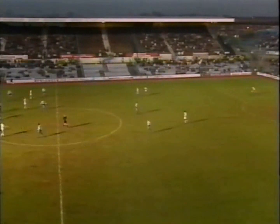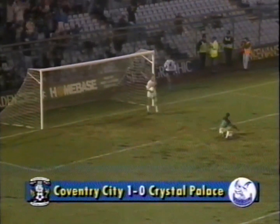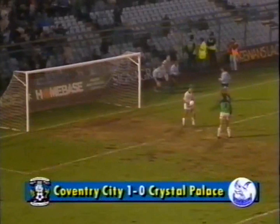The most direct goal of the day surely came at Highfield Road. Steve Ogrizovic with a mighty clearance for Coventry, bypassing the entire Crystal Palace defence. David Speedy chased it enthusiastically with 6 minutes left. Coventry short of goals, but they've now completed the double over Palace. Both wins by 1-0.